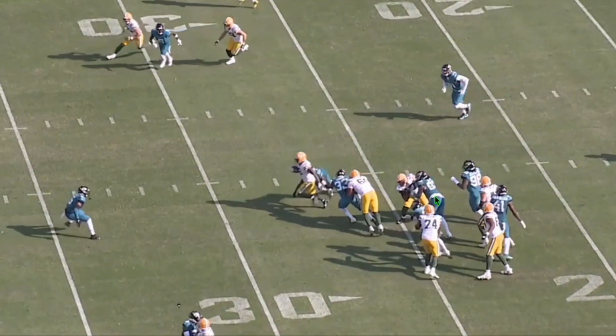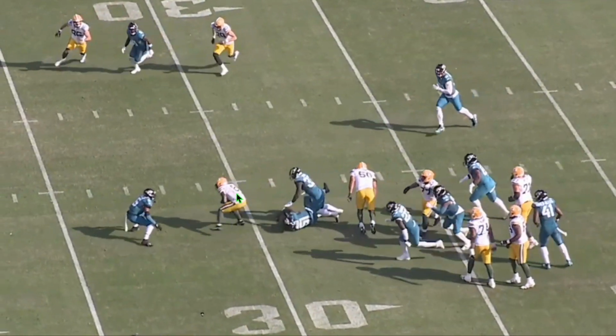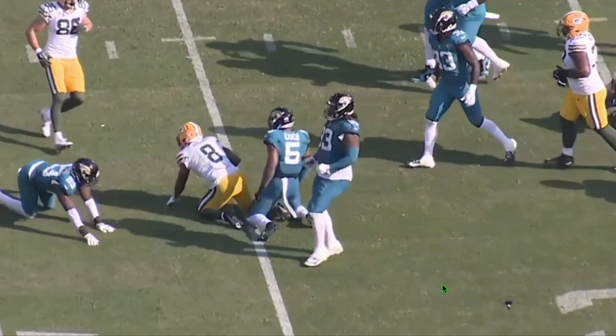About 3 yards to the offensive left of that hash mark. That's about 6, 7, 8 yards worth of horizontal movement. That's all you need to allow your running back to cut back for a nice gain. Good job by this Packers offensive line and Morgan.